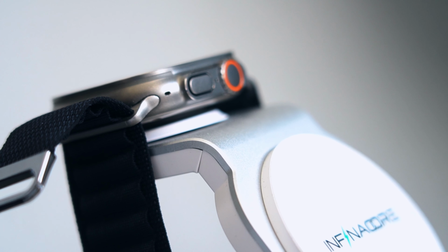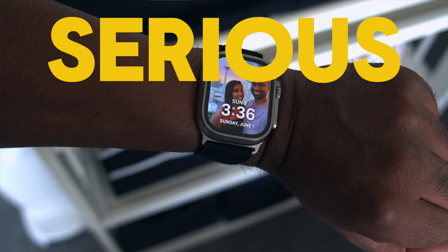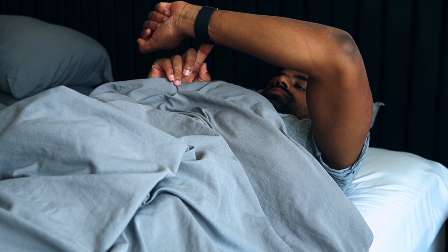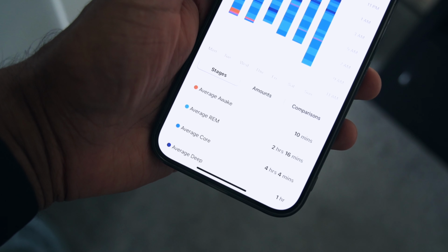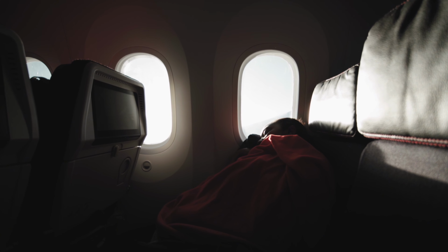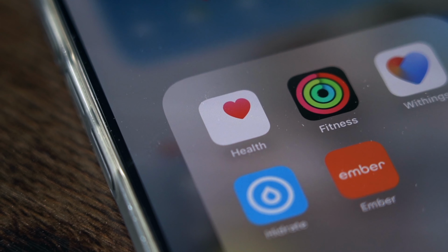I am. It was only until I got my Apple Watch that I realized I have some serious issues with my sleep. By tracking my sleep, I can see exactly how many hours of quality sleep I'm getting and how much time I'm spending in the different phases of sleep, such as REM, core, and deep sleep. There are two aspects to tracking your sleep. If you have an Apple Watch and you have the Apple Health app installed, you're pretty much set.